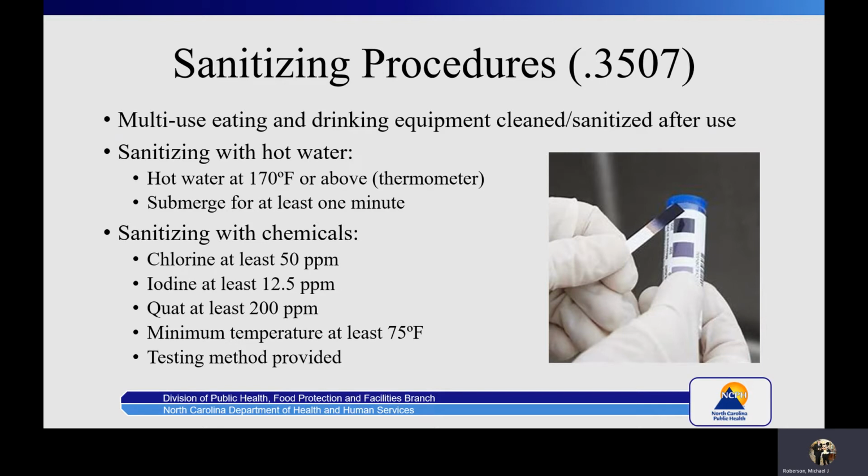We can also sanitize with chemicals, and the concentrations for the chemicals are listed on the screen. Chlorine at least 50 parts per million, iodine at least 12.5 parts per million, and quat at least 200 parts per million. Now for these chemicals, the minimum temperature needs to be at least 75 degrees, and a testing method such as the one on the screen must be provided.